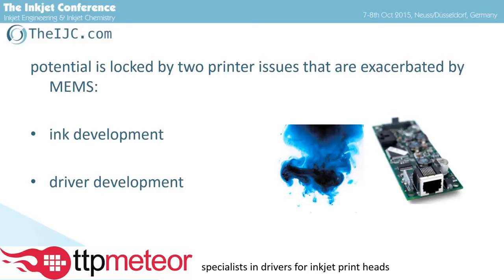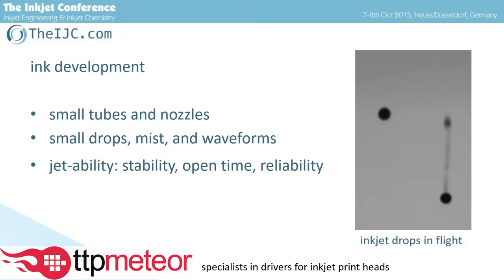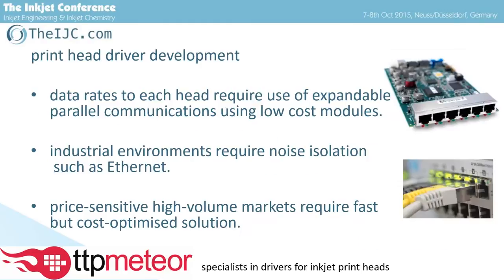The other area is driver development. We're looking at a lot more data to go through the Meteor electronics than in the past. Not so bad if it's textiles, perhaps, or decor printing because it's the same image over and over. But if it's commercial print, that's truly quite a challenge to get that amount of data down. But it's needed.